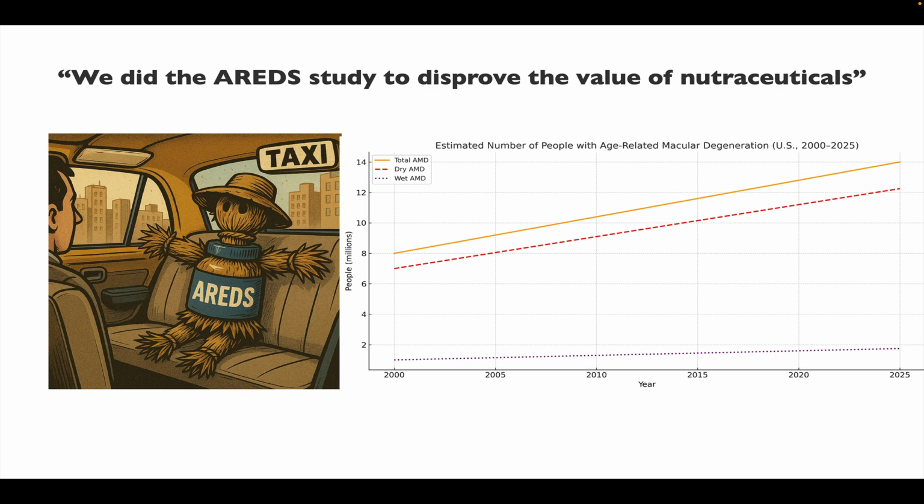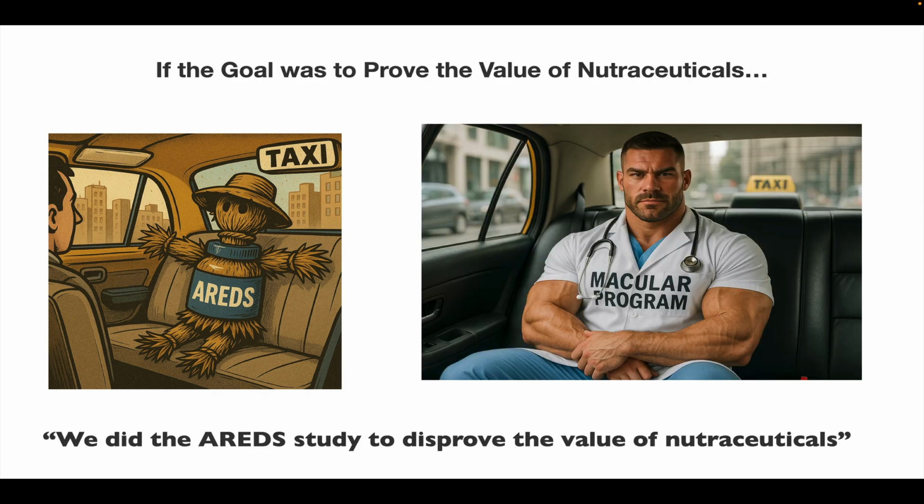This inactivity has led us to where we are today. As you can see in this graph, the number of people diagnosed with both dry and wet macular degeneration has continued to rise year after year. We are facing a growing epidemic, and it's clear that the current approach isn't enough. This crisis demands better answers and a better strategy moving forward. If the goal 25 years ago had been to prove the value of nutraceuticals rather than dismiss them, we could have seen a completely different outcome. Instead of the flimsy straw man approach you see on the left, imagine we had Big Mike on the right, a strong, well-designed, evidence-based strategy of the best vitamins and nutraceuticals built to truly fight age-related macular degeneration. But that's not what happened.